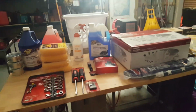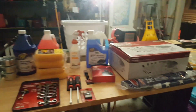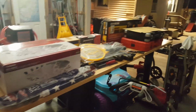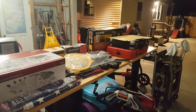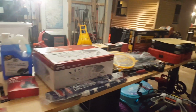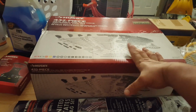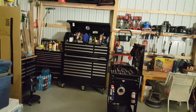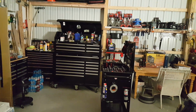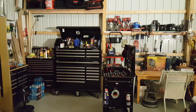I guess that's it, really. Like I said, I figured I'd just share what I got, and then I could put it away. Can't wait to tear this open. This is going to go in my bigger toolbox over there, and then I have a little Craftsman set that I had in there for years. I'll take that and put that in my basement.